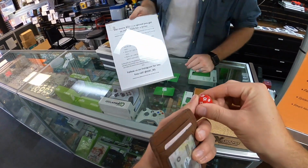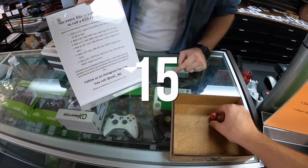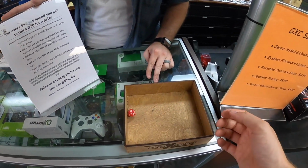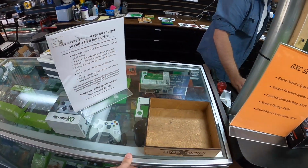Anything above a 15 is solid. Okay, but here we go. 20 will get you a discount. 15. Okay. Cool. 3 more rolls. 14. Oh, there we go. Hooray for everything! So that one is 10% off most. Oh, sweet. 10% off Alien Hominid.